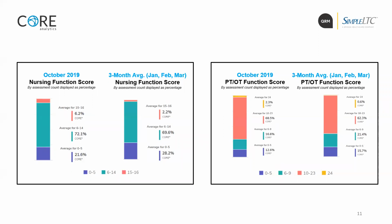In October, there was about 2.3% independent at 24. That's gone down. And if you look at what has gone up, the more dependent ranges have increased. So look at that 6 to 9 range, it has gone from 16.6 to 21.4. And the 0 to 5 range, the more dependent, has gone from 12.6 to 15.7. To me, I believe that's a true reflection of what's happening at the bedside. So it's a shift. I just wanted to point that out to you. I just want to encourage everyone to really, really focus on usual.